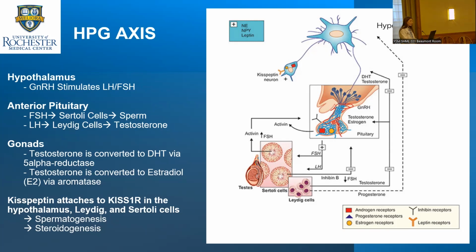While this axis is familiar to you, what I want to talk about is kisspeptin, which is frankly the linchpin of my presentation. Kisspeptin has receptors in the median eminence of the hypothalamus to stimulate GnRH release, and it also has receptors in the Leydig and Sertoli cells, and it was found to directly regulate both steroidogenesis and spermatogenesis.